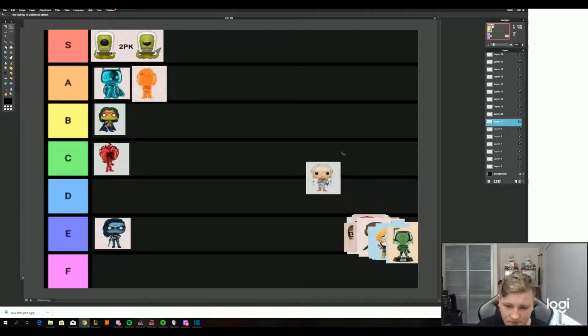Next up we have this Pop, and I have no idea what it is. Don't really want to look it up. Not really my cup of tea. This is F tier for me.